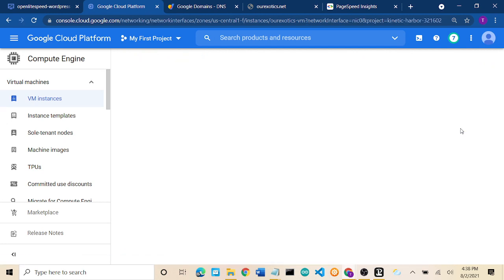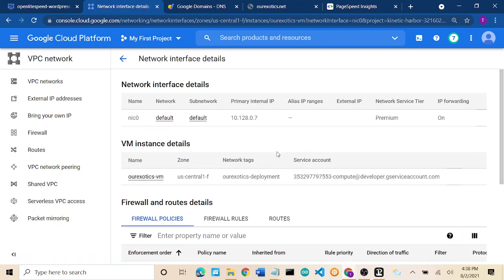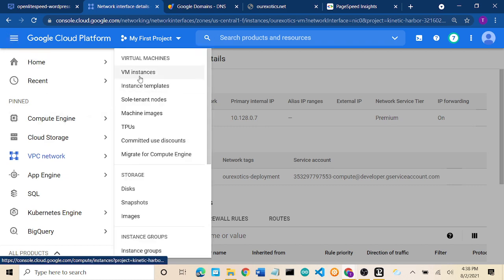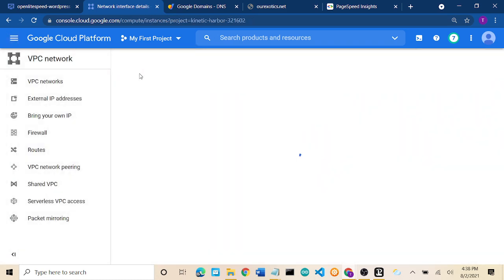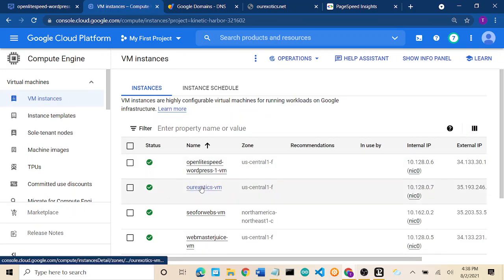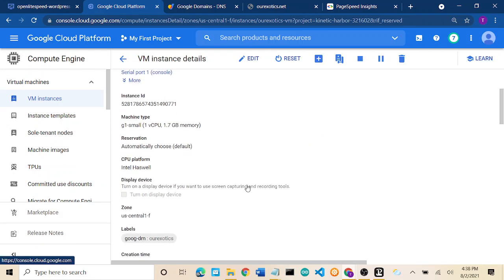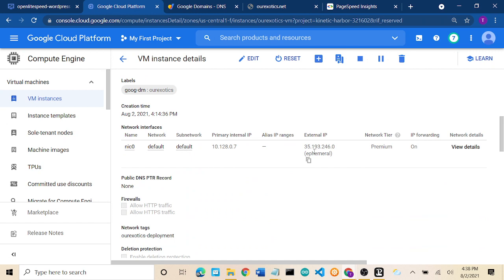So let's click View Details. Let me make sure y'all remember how to get here. If you're already at this page, I'll be right back. If you don't remember how to get here, go to the hamburger up over here, go to Compute Engine, Virtual Machine Instances. Remember these steps. So Virtual Machine Instances, we're going to go to Our Exotics. Click on that, whatever yours is. And we're going to go over here. See that right there? Go ahead, and if yours is changed, go ahead and copy this because we'll need to go modify something.